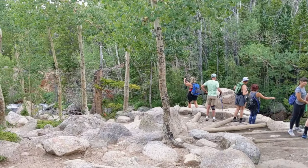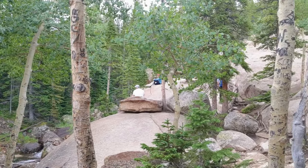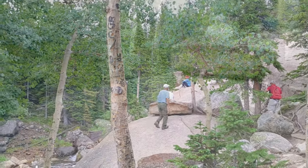See quite a few people hike up here. It's definitely worth the hike. You can climb up on the rocks, get a little closer to the waterfall itself, which is just on the other side here.